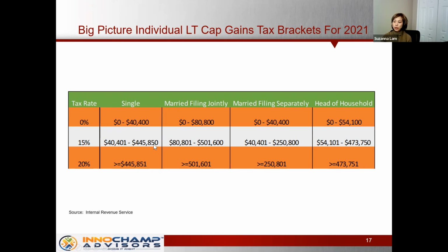So now, if your total income is up to $445,850, then the portion of your long-term capital gain will be subject to a 15% tax rate. And then, of course, if your overall income is more than $445,851, then the long-term capital gain tax rate for you is 20% if you're a single person.